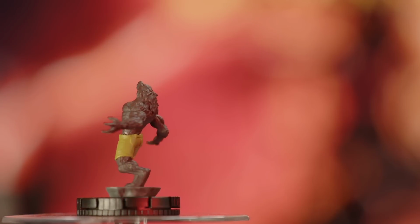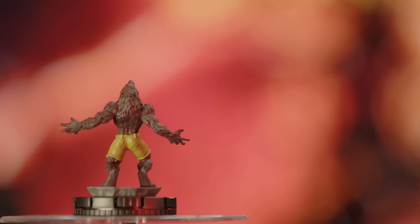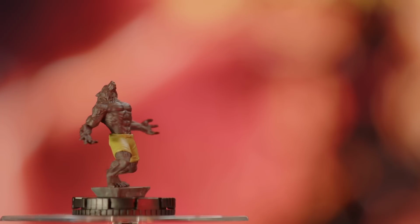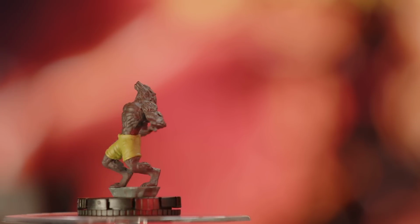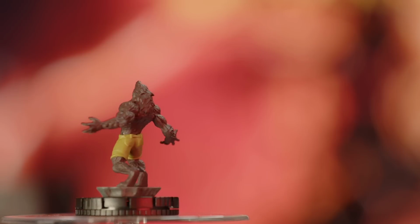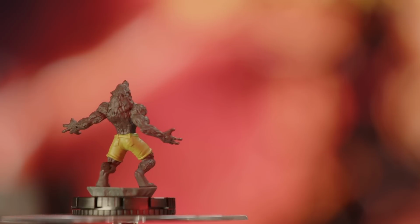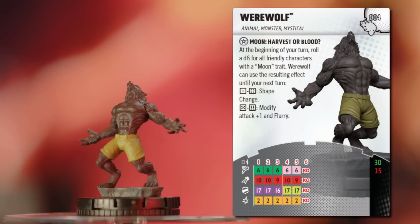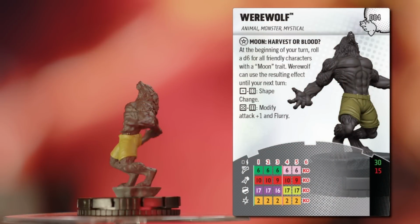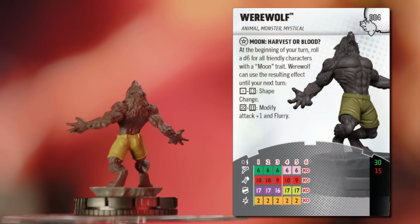Now, this is fitting because we are going to be opening up the Play at Home kit that we have for today with the Werewolf by Night in it. We opened up the Ghost Rider one yesterday, so maybe the same sculpt here, maybe some different coloring, but let's see what he does. Animal, monster, mystical. It has a moon trait. We've seen a couple of these on Moon Knight as well as Man-Wolf.